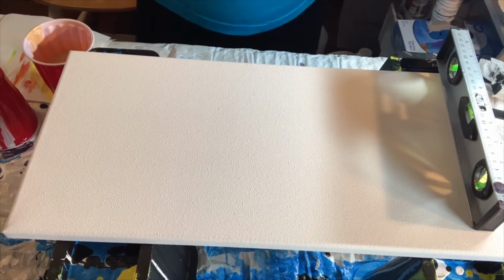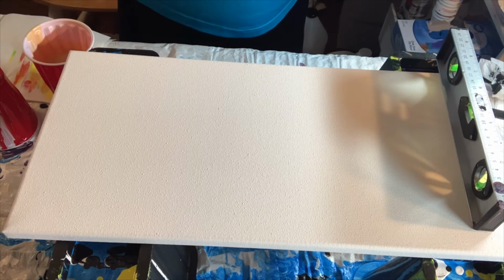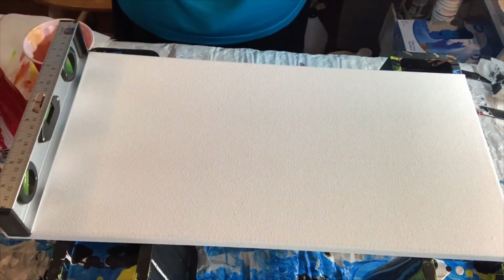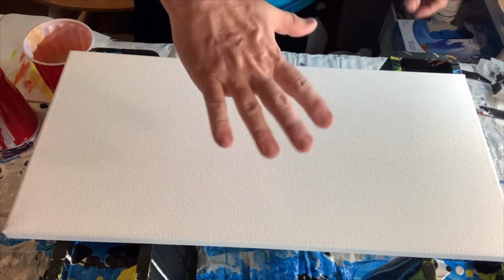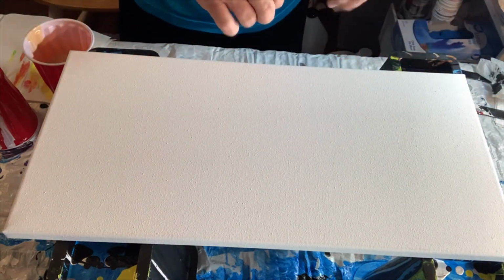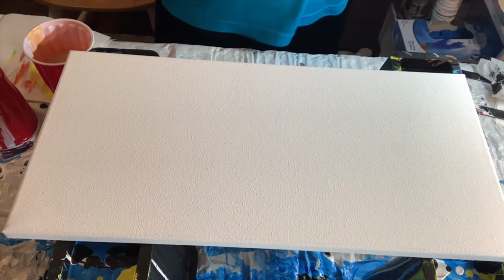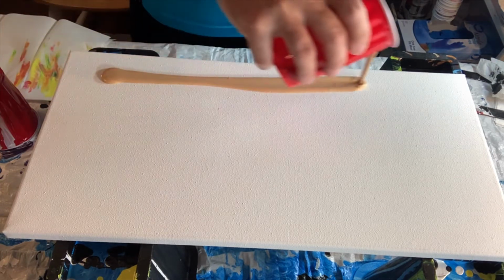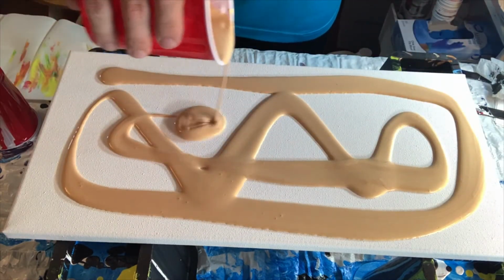All right, I got the paints mixed, which I only had to do really one, because the other two were already pre-made. So I'm leveling out my canvas, and as always, you want to make sure your canvas is level when you're doing a fluid acrylic painting, because if it's not, it'll slide off in what I call a paint slide, and you'll lose a good portion of your painting. I've lost a couple of really nice pieces due to that. I'm going to get right into painting, trying to save some time here.